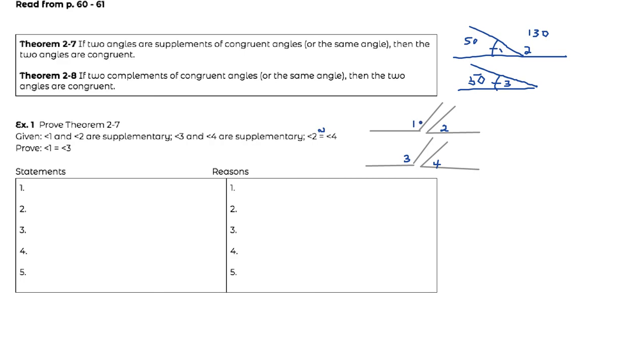Supplementary. That means we know that angle 1 plus angle 2, because by the definition of supplemental angles, we can add those together and they're going to be 180 degrees, and we know that 3 and 4 add up to 180 degrees. They also give this little tip that angle 2 is congruent to angle 4, and we're going to prove this.